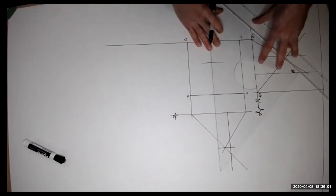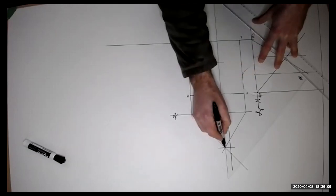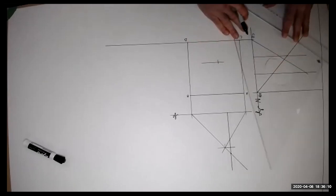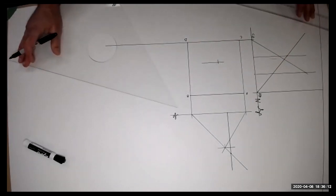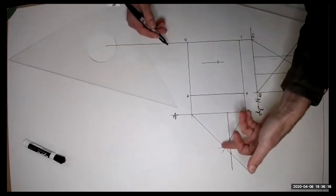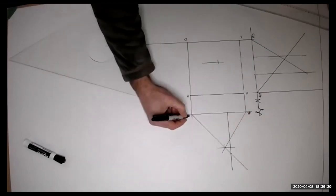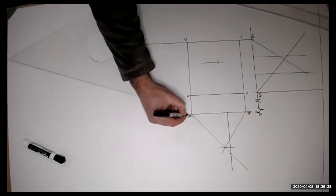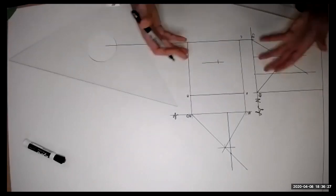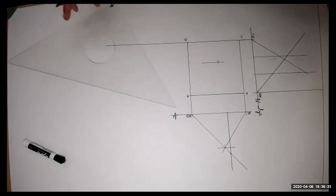I might be going a little quick for some, but it's essential just to practice these things. So I'm transferring this, moving over here, and then connecting that down to my AC top plate. I might be losing a lot of people, but it's just practice. By doing it and forcing yourself, eventually you'll start understanding the gist of it.